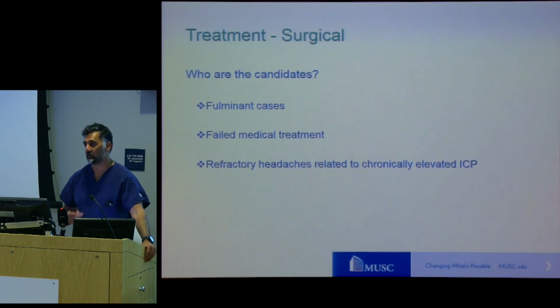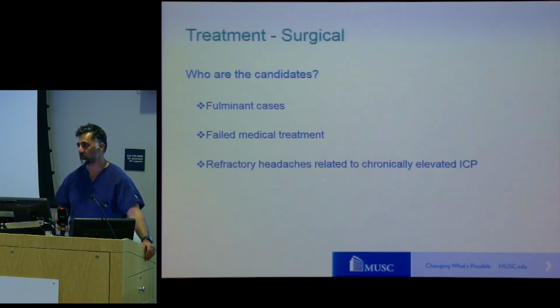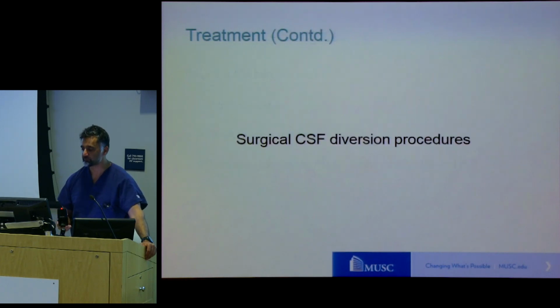Additionally, those patients who have fulminant cases, meaning they present with acute vision loss or extremely high raised intracranial pressures, they may not have time to benefit from the Diamox, and it could be threatening their vision completely, at a very early stage. And so those patients may require an acute surgical intervention rather than trying to wait for some of the medications to become effective.